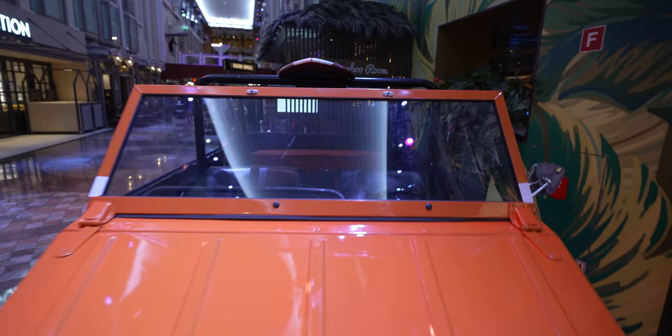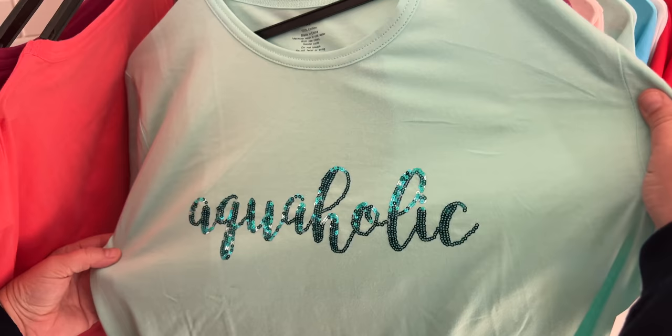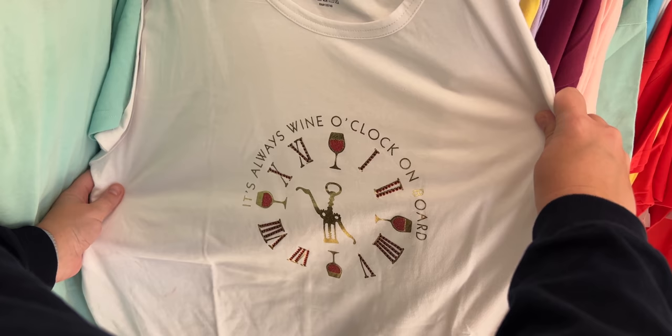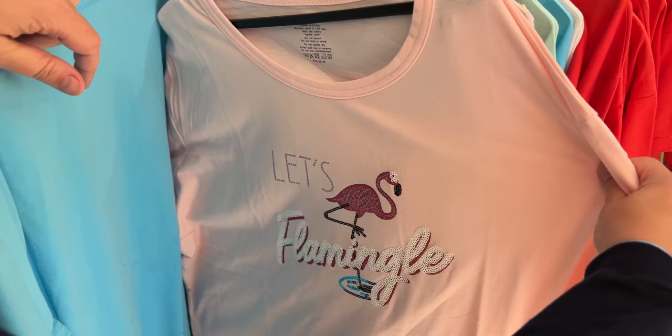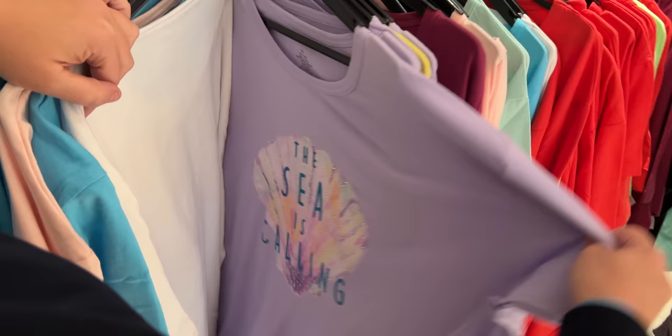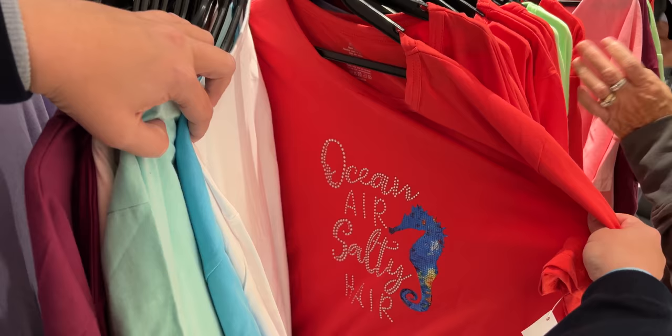They have a section in here that's all clearance stuff. It's like 75% off. I found some good stuff. Vacation, calories don't count. I mean, that's true. There's so many good ones. Aquaholic. It's always wine o'clock on board. Cruising is my cardio. I don't think cruising counts as cardio. Ready for this one? Let's flamingle. I don't even understand that one. The sea is calling. I mean, there's a lot of good ones to choose from. Yeah, these are on clearance, by the way. Yeah. For a reason. Ocean air, salty hair.